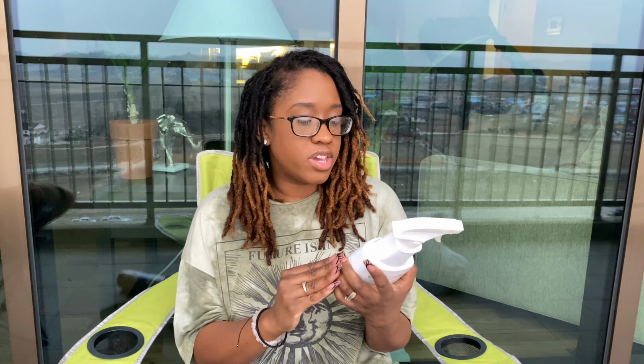I cannot deal with it at all. So hopefully this works well. I opened it and smelled it in the store. It smells pretty good, so hopefully it works and doesn't irritate her skin or anything.